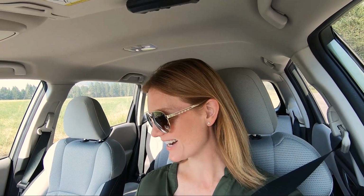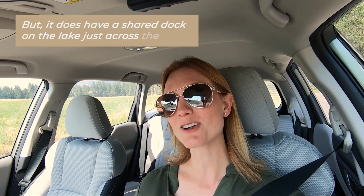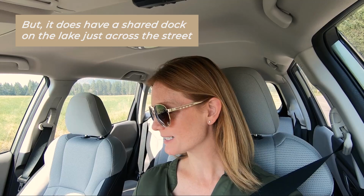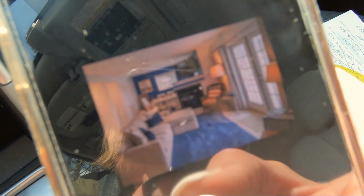Okay, so this Lake Blaine property is not actually on Lake Blaine. I'm sorry, I misled you there. It is on Mooring Creek, right across the street from Lake Blaine. So here again, you're gonna have to make some friends with your neighbors. But this home is a 3-bedroom, 3-bathroom home, 2,590 square feet of living space.